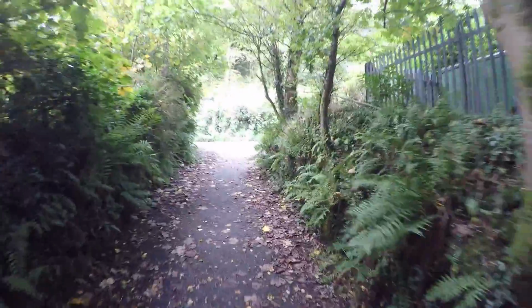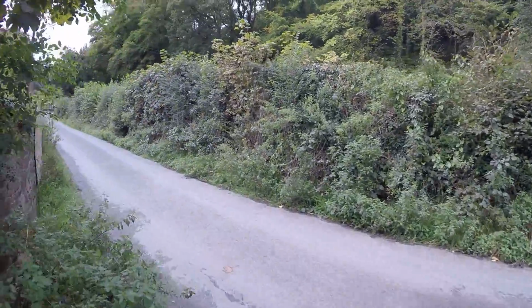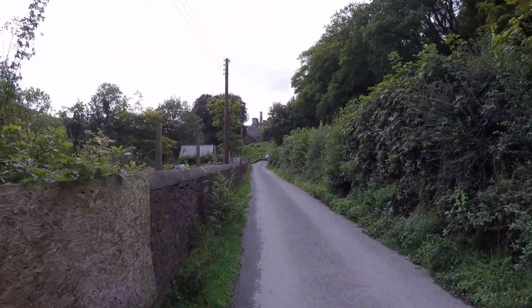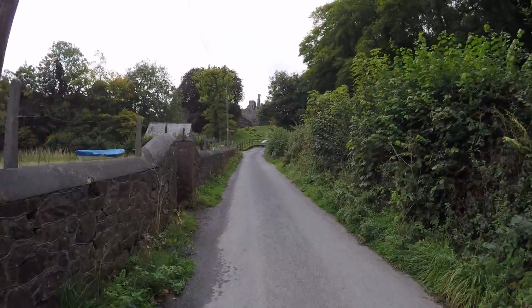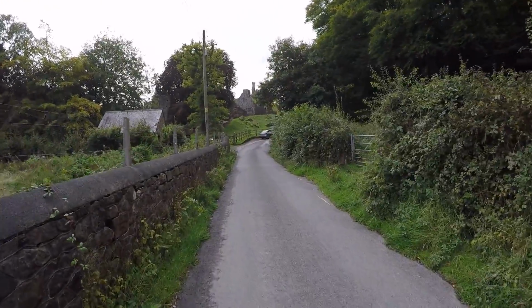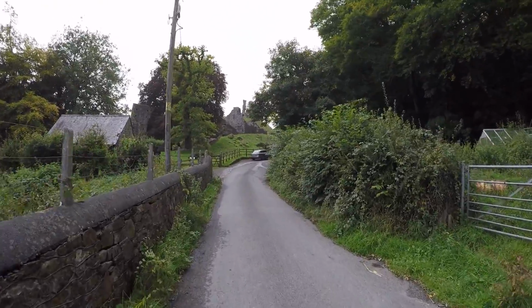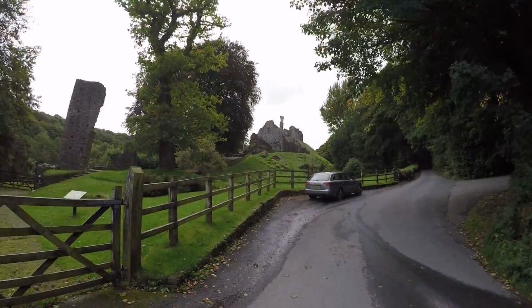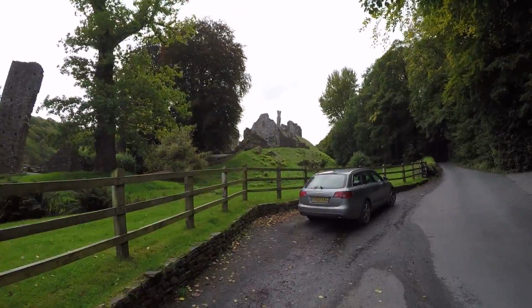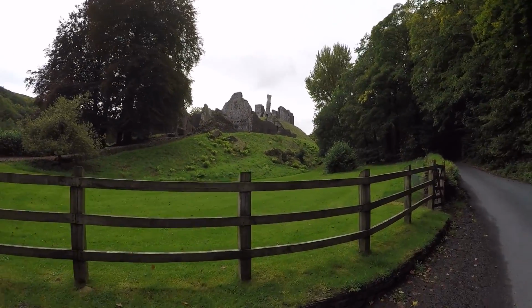Okay, I kind of know where I am now. This is the road that goes to the castle. And I imagine we are turning left. Hey! And there it is. Go left up the road to the castle. And after that it says retrace your steps. So this is just a sightseeing kind of stop. Well, I'm not going to go in there today. We'll just have a little look from the road. It doesn't look overly stable, some of that, does it?